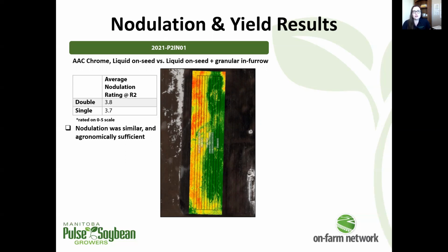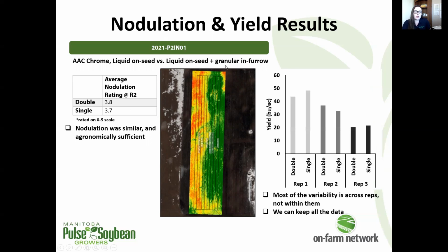When it comes to something like this, we have to take a look at yield across replicates. This is a situation where we look at our individual yield in strips across our replicates to determine if this data is usable. What we're doing here is investigating whether there's a lot of variability within replicates or whether most of the variability in yield is across replicates. And that seems to be the case here. A lot of the variability is between the reps and less so between the strips within the reps. So we decided to keep this data and go forward with analyzing this trial.